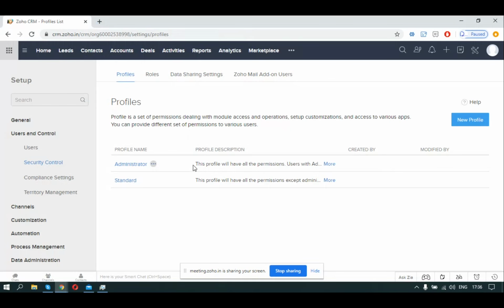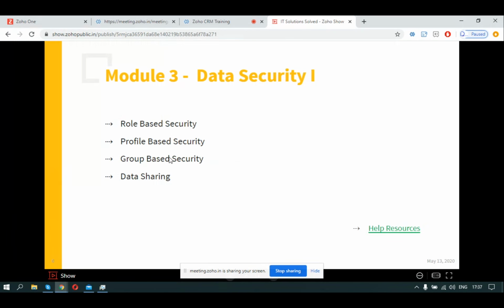Group-based security. Group-based security is when you have different groups of teams, or let's just use the terminology teams. You have separate teams where you want to allot shared allocation in terms of security to different teams. Your marketing team may see a certain set of data. Your support team might see a certain set of data within the CRM, and your sales team might see a certain set of data within the CRM.